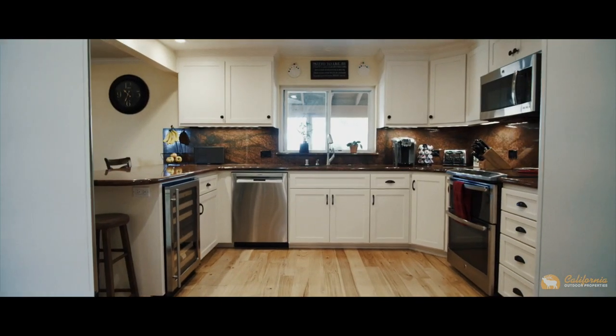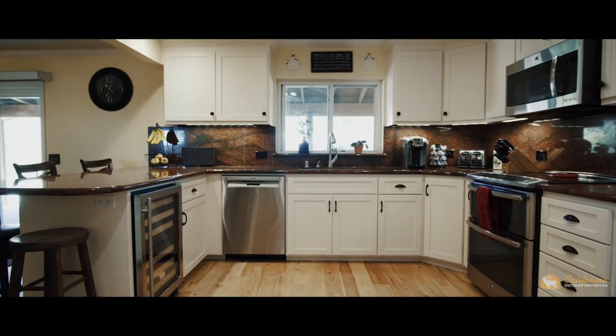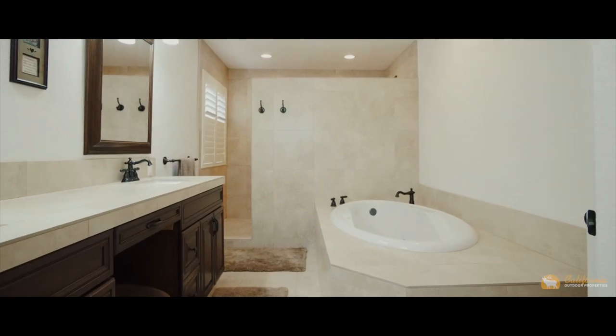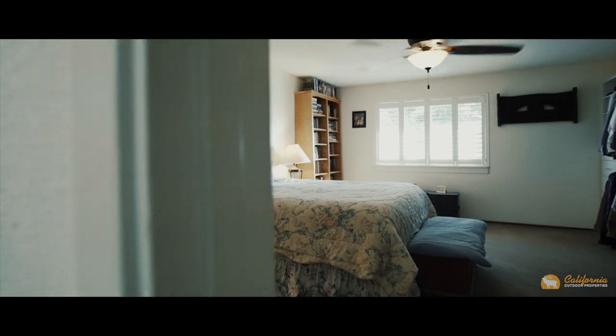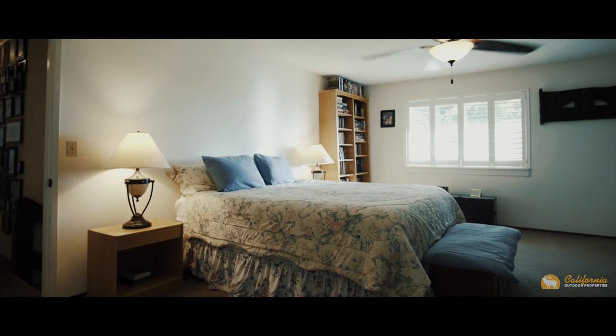The 2-story home has newly remodeled bathrooms and kitchen, hickory floors, and a 3-car garage. Walking throughout this home, each room blends into the other, and a feeling of warmth is bestowed upon you.